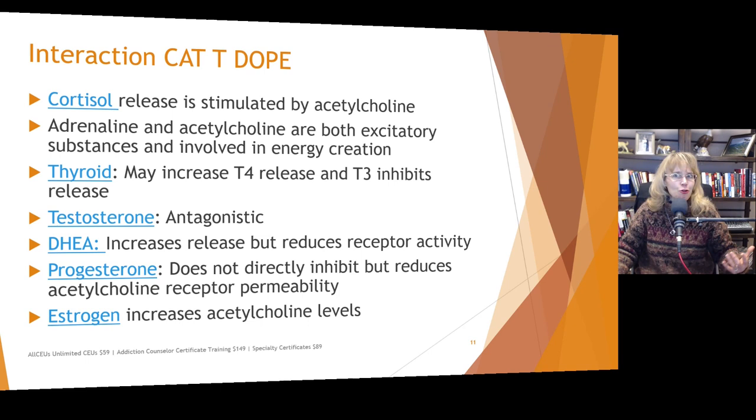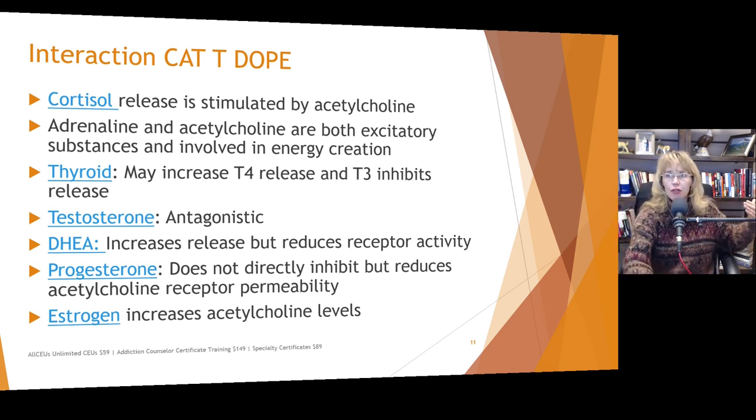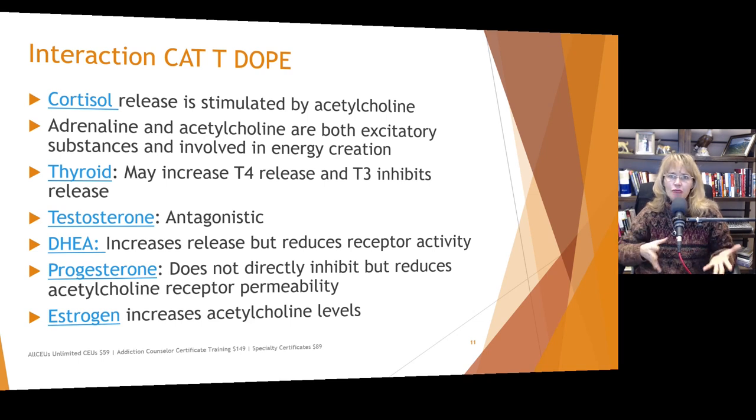Cortisol, our stress hormone, is stimulated by acetylcholine. Well, that makes sense. An excitatory neurotransmitter is going to be stimulated by our stress neurotransmitter. So totally makes sense. Adrenaline and acetylcholine are both excitatory substances and involved in energy creation. So when that HPA axis, our threat response system, kicks off, cortisol is released, acetylcholine goes up, adrenaline is released, and dopamine is released, to give us the energy and focus for that fight or flight reaction.